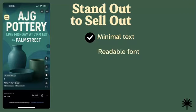Second, is the font readable? Yes. Zoom out, squint, can you still read it at a glance? If the answer is no, go bolder, cleaner, or bigger. Fancy fonts don't matter if no one can read them.